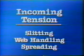In rear drum wrap winders, on certain grades, incoming tension exerts a negligible effect on wound-in tension because it's isolated by the rear drum. The primary importance of incoming tension is properly performing the slitting, web handling, and spreading operations, as opposed to influencing roll structure. This leaves nip and torque, the most important tools for roll structure control.